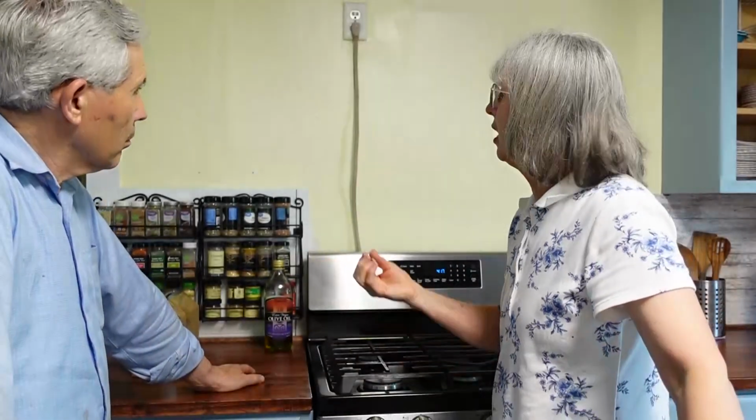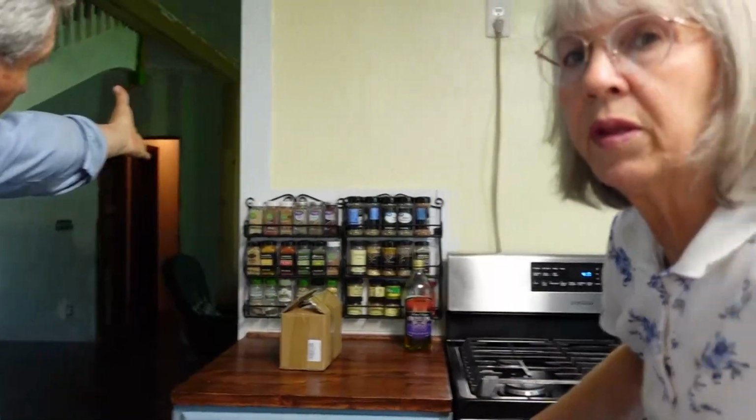So we finally came up with a solution. We don't want a cabinet there. We put a cabinet up there, and we didn't like the way that it looked. It just kind of stuck out as soon as you came into the kitchen, because this is the living room door right there. And so this is what we've come up with.